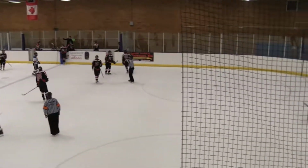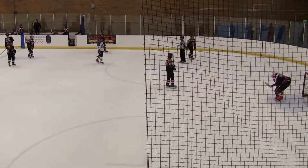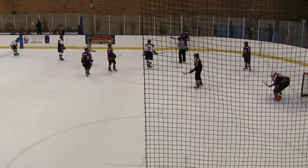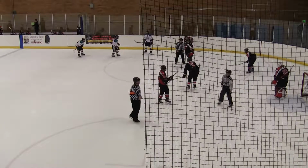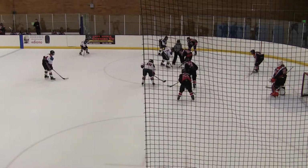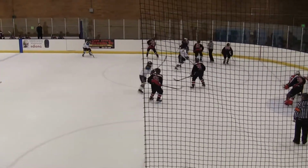13:32 left in the third period. Score is tied at 2. Let's go, Rangers! This is going to be Hannafin on the draw. Hannafin, Myers, and Bottomley. Walsh and Banish on the ice for Vancouver.